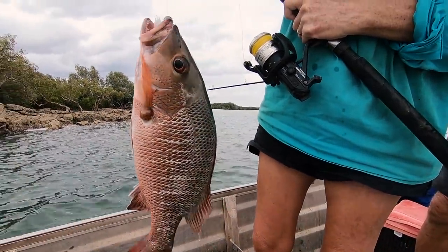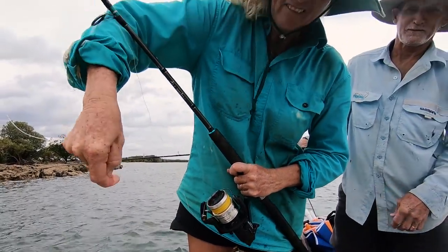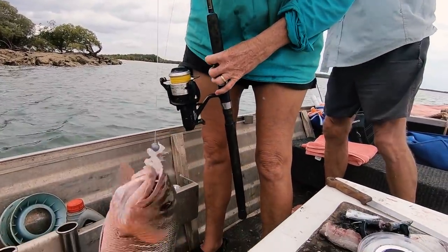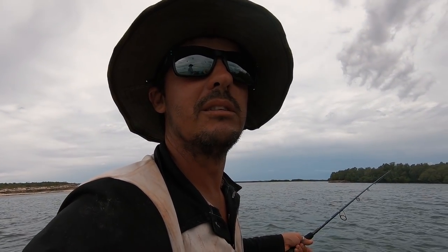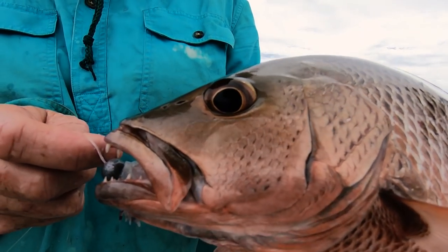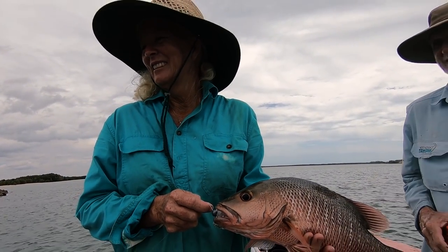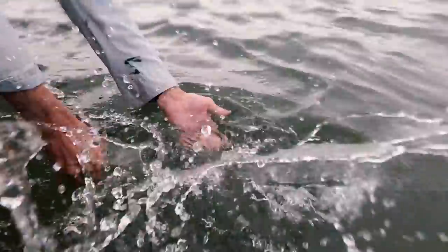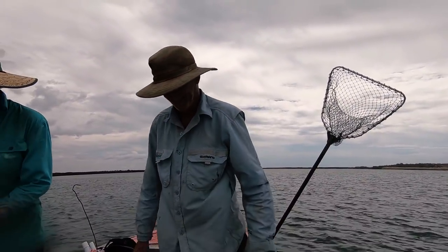Look at him. Beautiful. That's a 40, that is amazing. 40, what's that? Oh, I don't know. Nine jacks in an hour and a bit. Oh, mate. He's an absolute beauty. I have to get a photo of this one. This place is unbelievable. What a gorgeous little species of fish. Yeah. Oh. Take that.